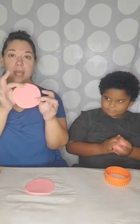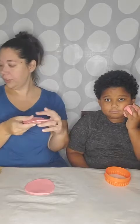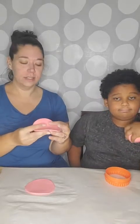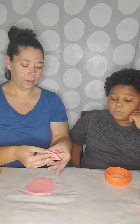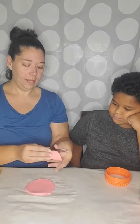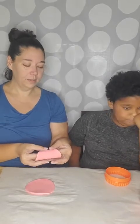All right, so we have now a nice circle. It's not exactly perfect, which is fine. So what we're going to do for this is we're just going to roll it over. It looks like a taco at first, but then... It kind of does. You could make a taco also.